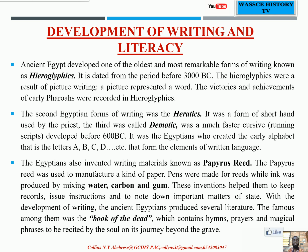Now, the most famous among all the literatures, all the books that the Egyptians wrote with the hieroglyphics, was the Book of the Dead. Very, very interesting book, the Book of the Dead, which contains hymns, prayers, and magical phrases recited by the soul on its journey beyond the grave. So they mainly contain recitals, magical words that they recite, and they believe that in the course of the reciting, it would journey the Pharaoh into the new world.